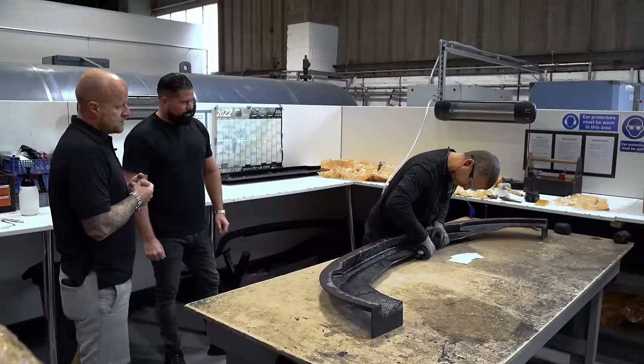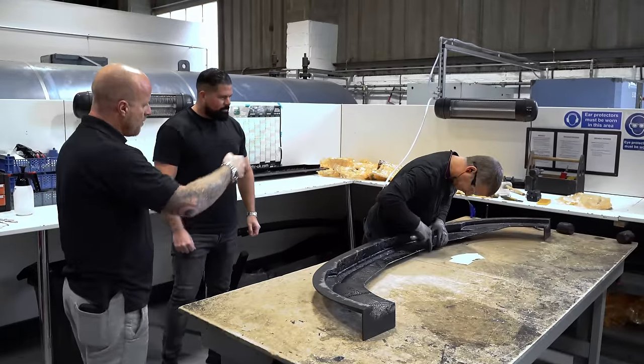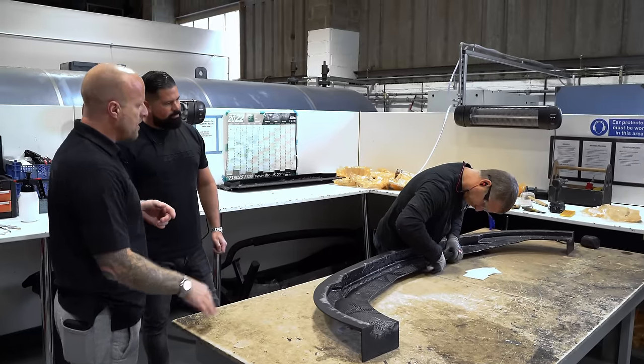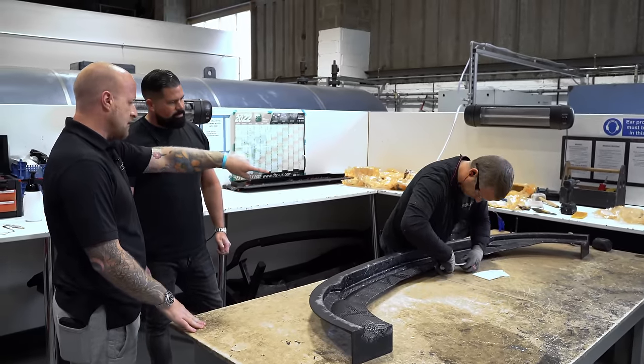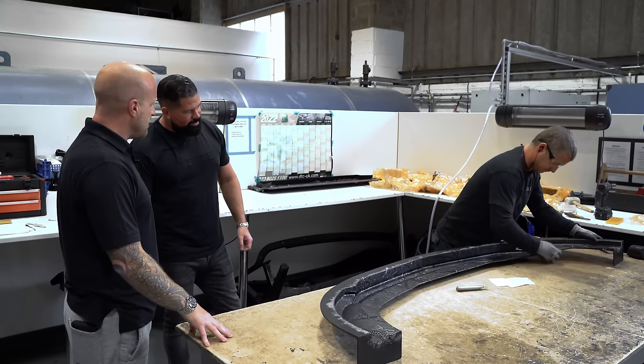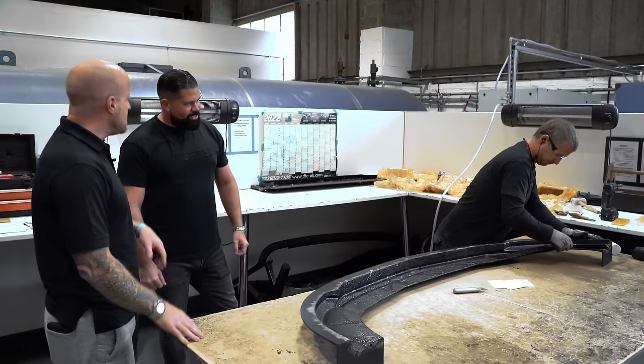Yeah. So, he's going to knife through the cured resin just to basically divide the part from the mould, and then put these sort of splitter cards in between the part and the mould surface. And it literally just breaks away like that. Yeah. It's very satisfying. Yeah, that is. This is the glory moment.